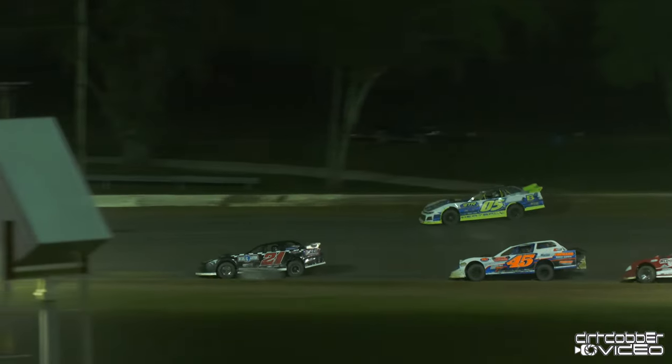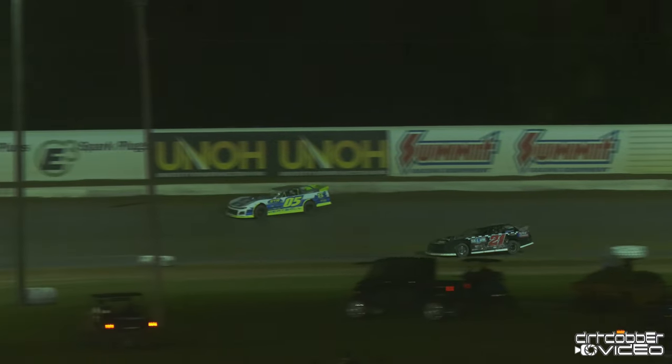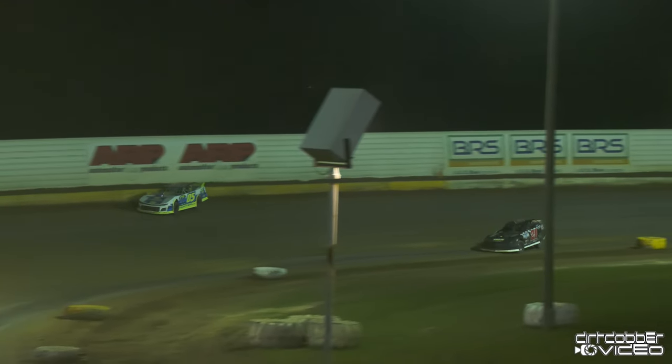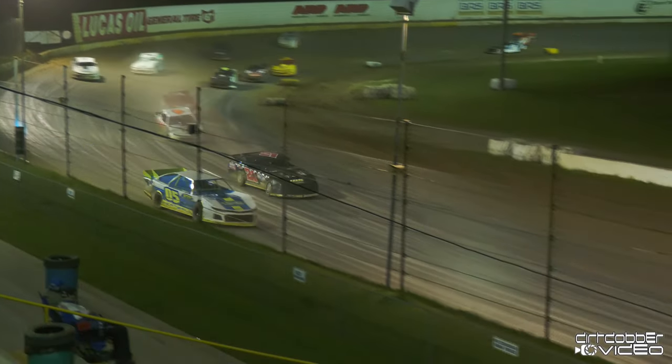Oh, Chad Thrash looking really good. He's got a run on the high side. Look at Thrash trying to steal one here late. Drives it into turn 3. Will it stick? Oh, boy. Chad Thrash doing it again. Look at that, he turns the car. Will it stick at the line?